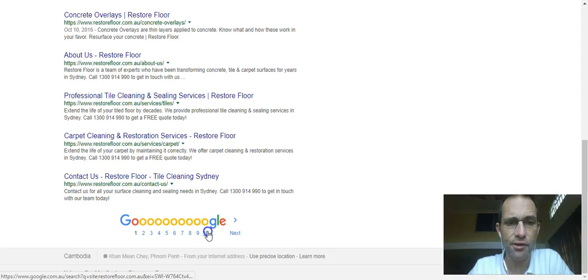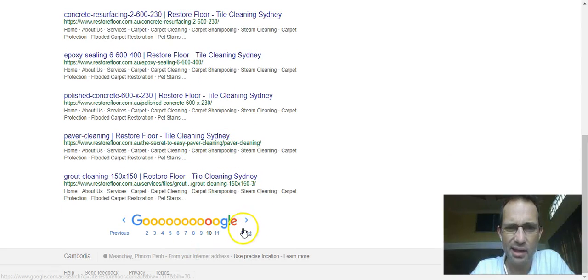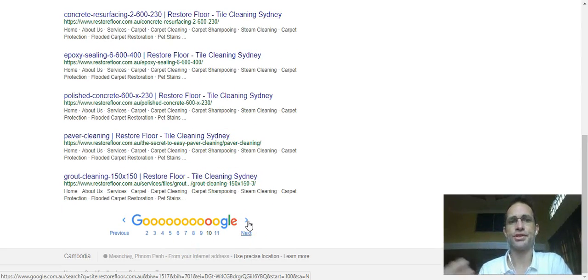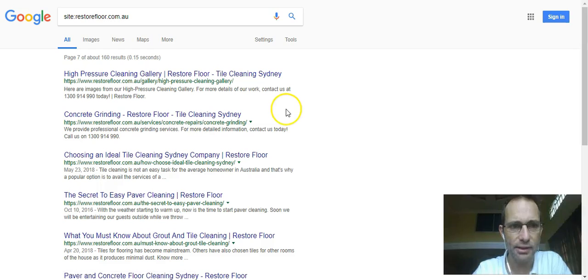But if we go down further, you can see here you've got lots of duplicate metadata. All of these are the exact same, which means it actually looks like they're not set, and these titles are crappy. You've got a lot of extra content indexed that doesn't need to be indexed. So yeah, I'd really recommend a website audit to look at all of the issues for your site.